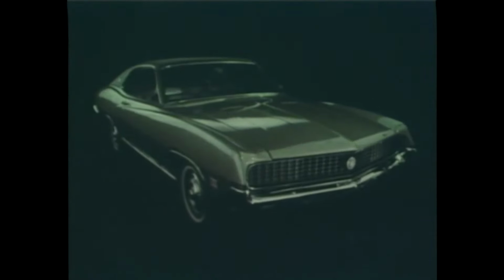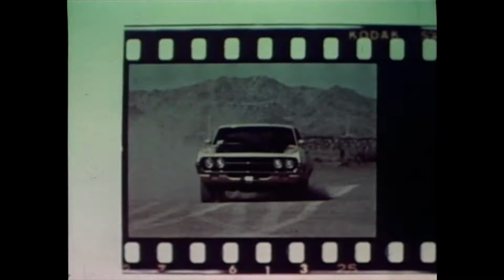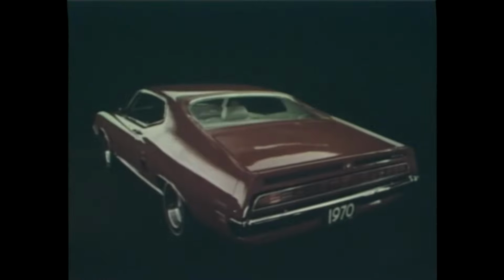The 1970 Torino, winner of Motor Trend magazine's Car of the Year competition. A team of the country's leading car experts drove 15 of the outstanding 1970 cars so they could vote for the Car of the Year. Each car was put through a grueling 500-mile competition. The decision? One line of cars outclassed all the others. Torino. The 1970 Torino Sports Roof, the Car of the Year.